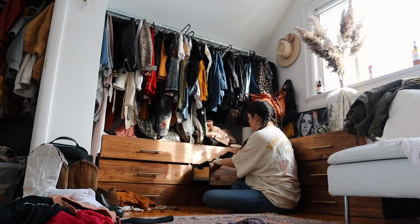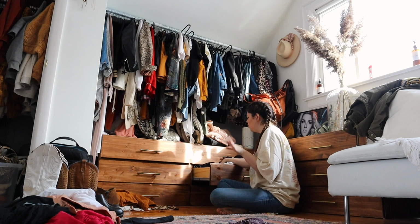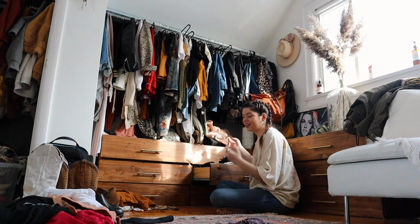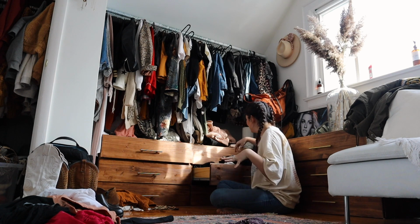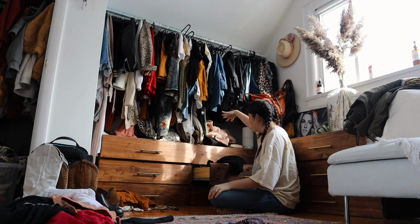This drawer here is one of the worst drawers. I feel like everybody has this drawer. It's when shirts become no longer nice enough to wear out as an outfit, whether they get a stain on them or a rip in them or they become stretched in weird ways, but they're still an okay shirt, so you don't want to get rid of them. So they just go in this not nice shirt drawer.